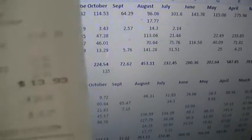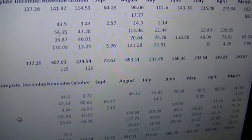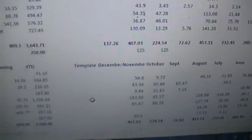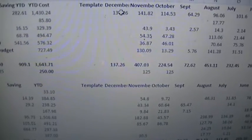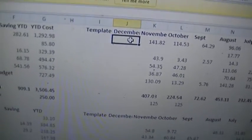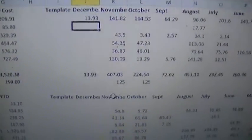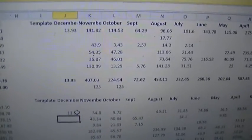So I have some receipts here, and I believe we made the purchase at the end of November, or in fact it belongs to December as well. It is December, and it's Aldi for $13.93. So I will go here, and under December I put $13.93, and I'll go down under Aldi and put that amount as well. And that's cookies for the holiday. Holiday cookies that Aldi sells seasonally.